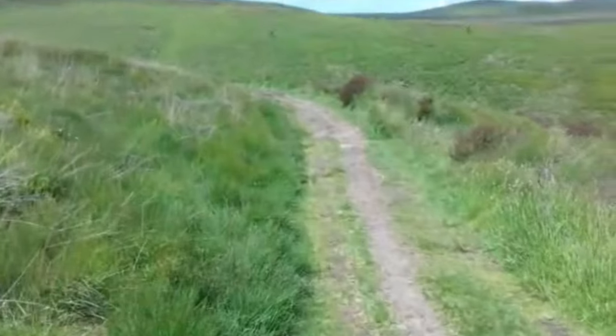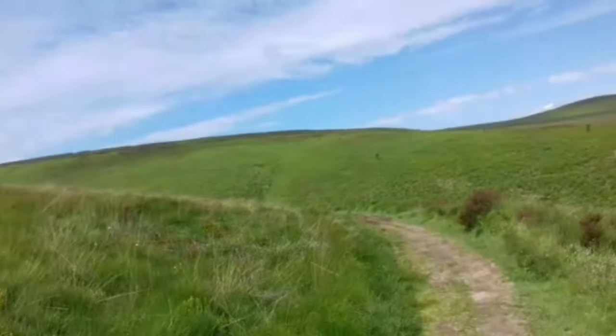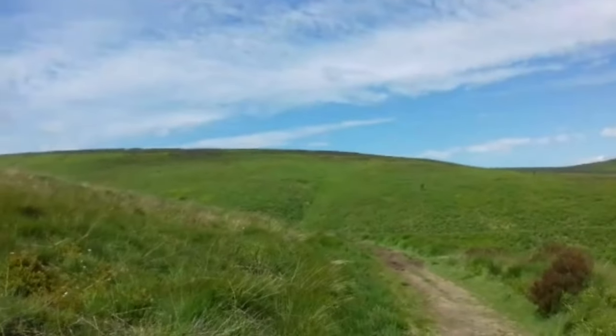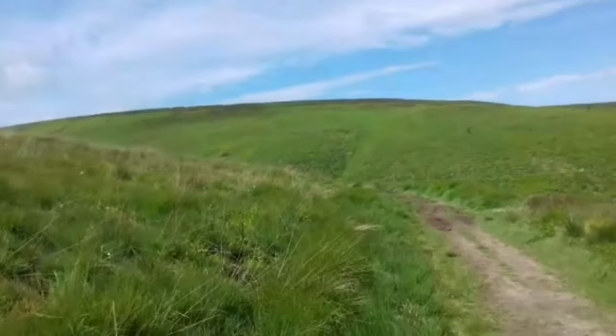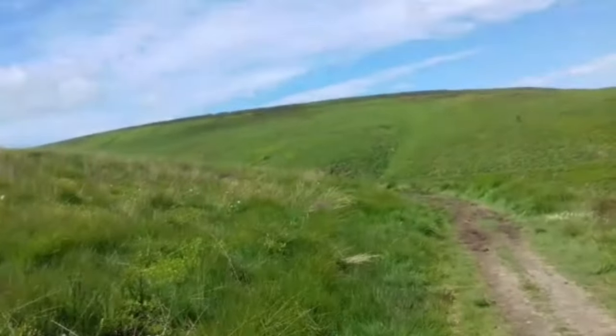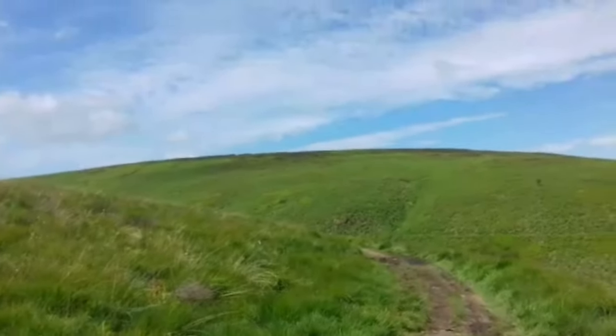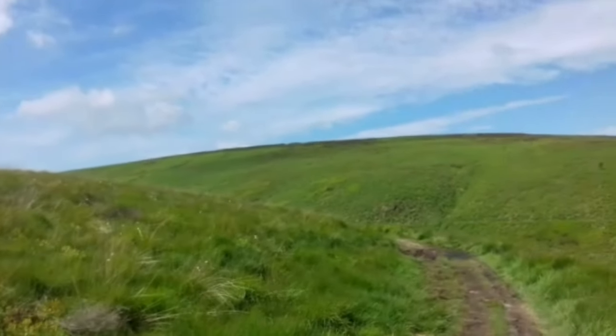It doesn't matter how far out you come, you will always find litter. Not seen much out here, thankfully. Apart from that, two Red Bull cans and a cigarette butt so far. But, you know.